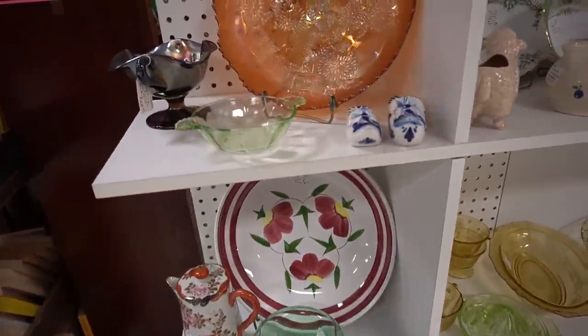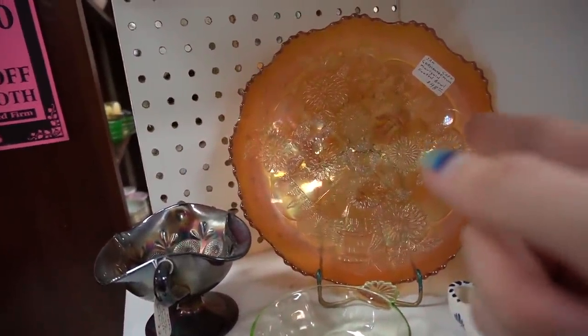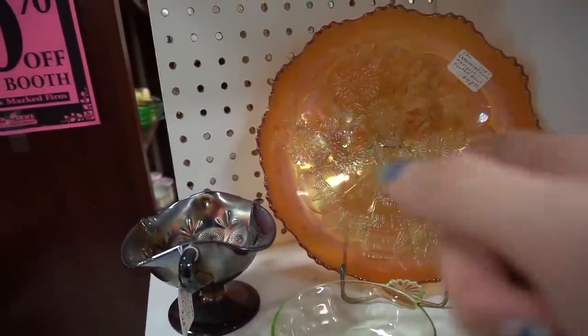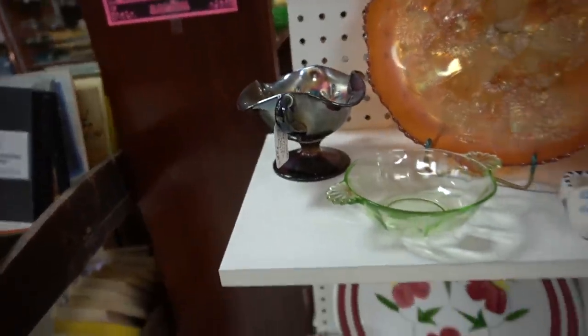And we also have a windmill pattern. Right? Yeah, there's windmills on there. That's the windmill pattern. Got the question mark pattern. Some more.